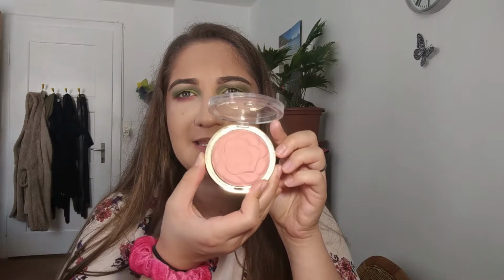Let's use this Milani Rose blush. Oh, it's just so beautiful. Look how aesthetically pleasing this is. This is the shade Tea Rose.